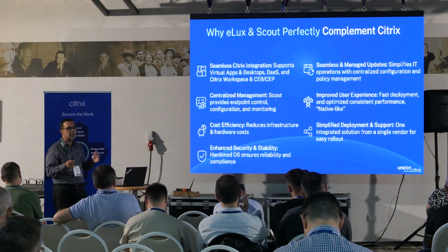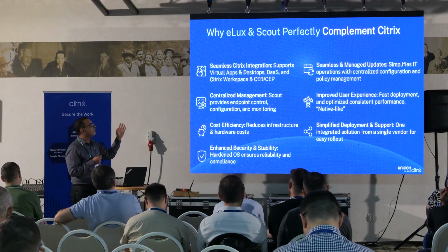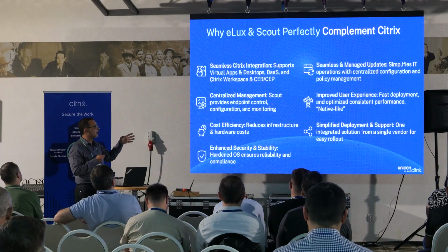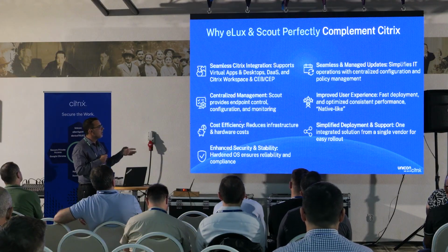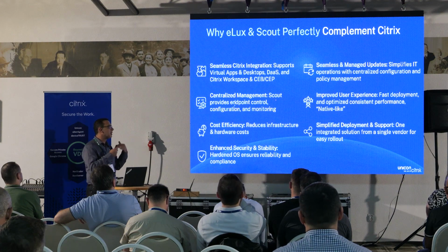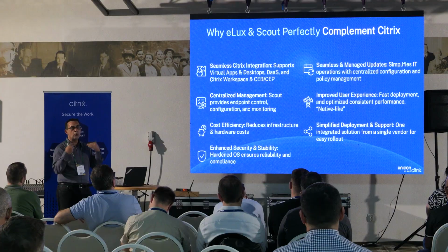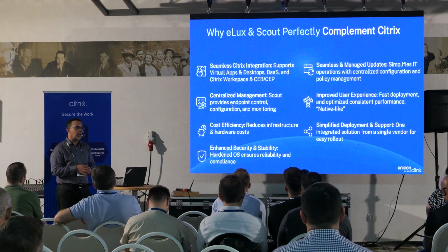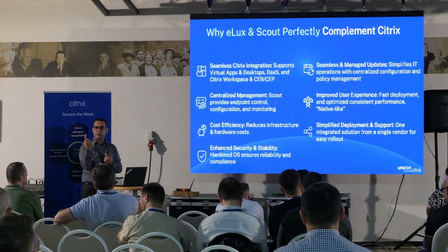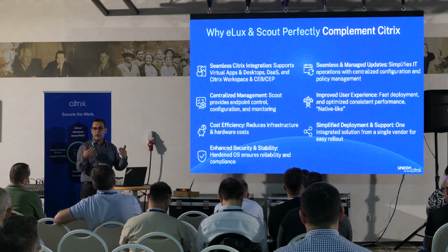As I said, it's encrypted and it's a Debian kernel behind. Improved user experience, fast deployment, optimized consistent performance, native-like. Simplified deployment and support: one integrated solution from a single vendor and easy rollout. What this gives you as a whole picture is, I have a lot of products, but under one support. It's very, very nice to have a support for everyone.